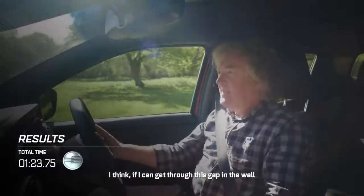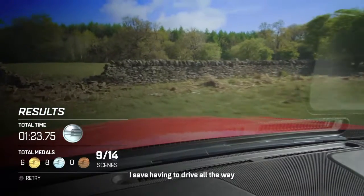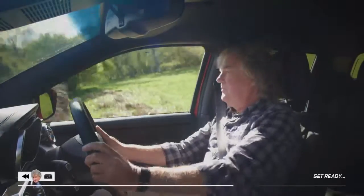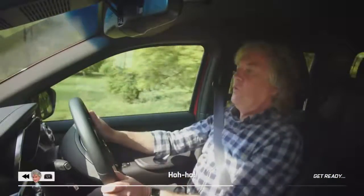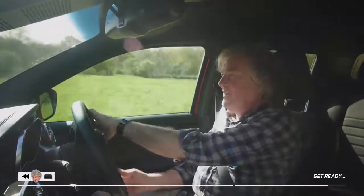I think if I can get through this gap in the wall, I save having to drive all the way around the end of it. Here I come. Oh, I have a compass. This is a piece of cake.